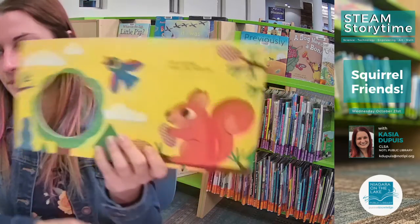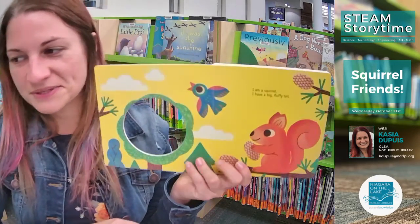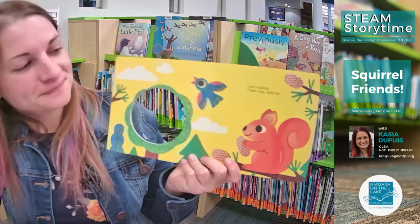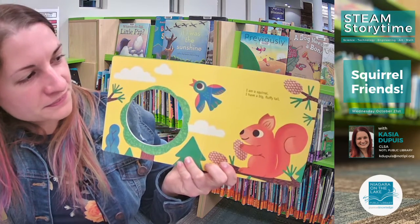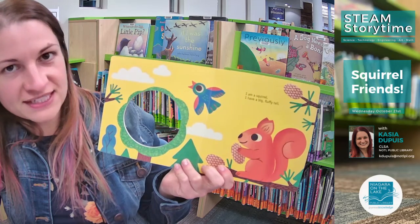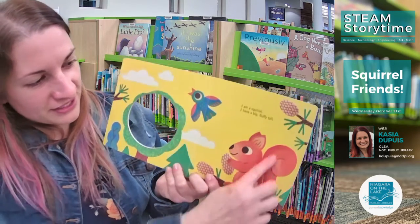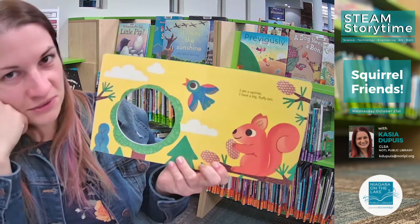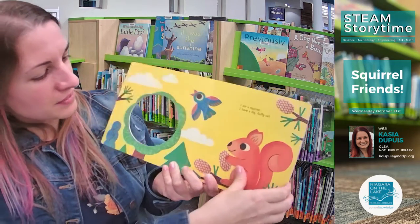Here we go. Let me position myself better. Ready? I am a squirrel. I have a big, fluffy tail. There it is. What's he holding in his hands there? Does anybody know what those are? They're pine cones. Yep, and there's a bird flying.